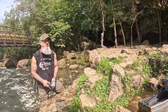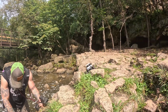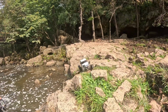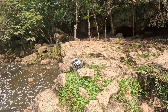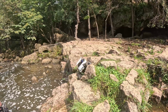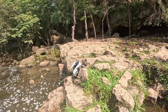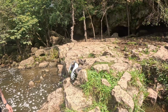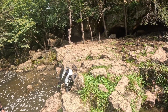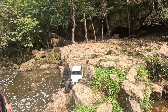And then here I am running the optic along here, and guys, this got kind of sketchy. Again, for you guys who don't know, I film in one hand and drive with the other. So everything you see me driving in the videos is me driving one-handed. So that got a little sketchy in there.